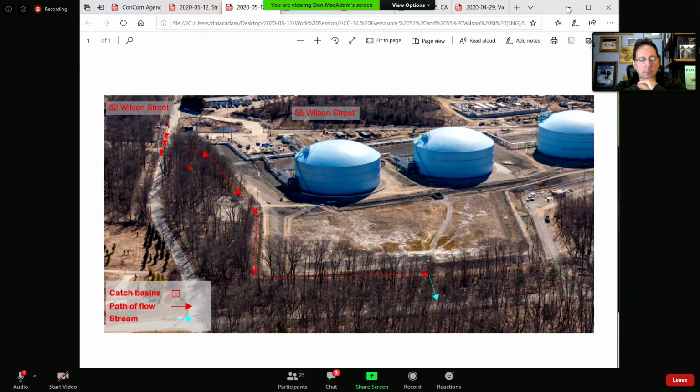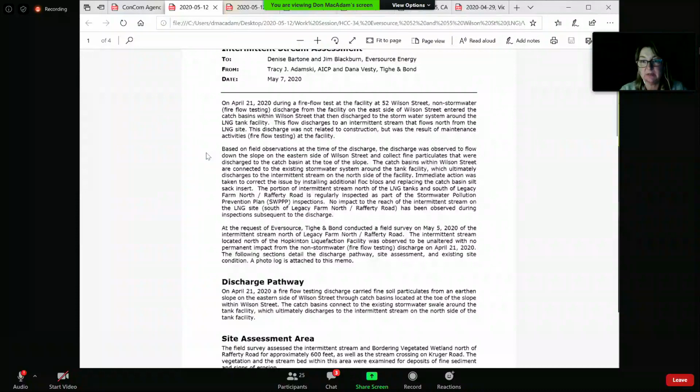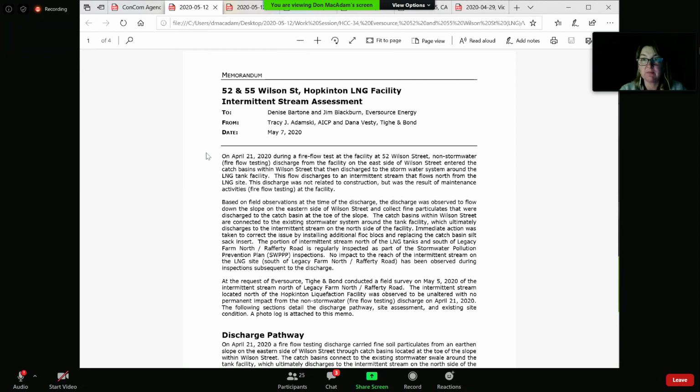I think the summary of that is overall, I don't think there were any impacts to that wetland, at least not anything of substance for the long term. So we wanted to make sure that we provided that. And Jim, Tracy might be able to expand on that. Yeah, so why don't we have Tracy talk through that a little bit here? I don't need to do all the talking. Sure. Thanks, Jim.